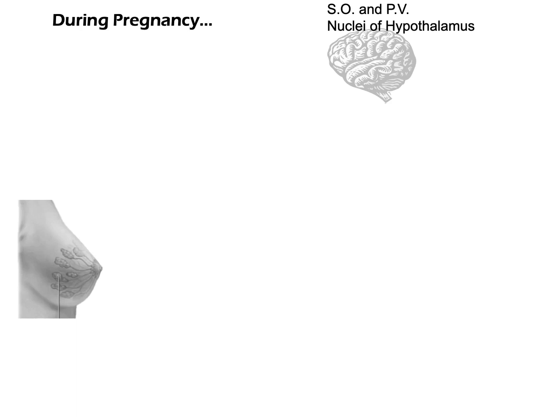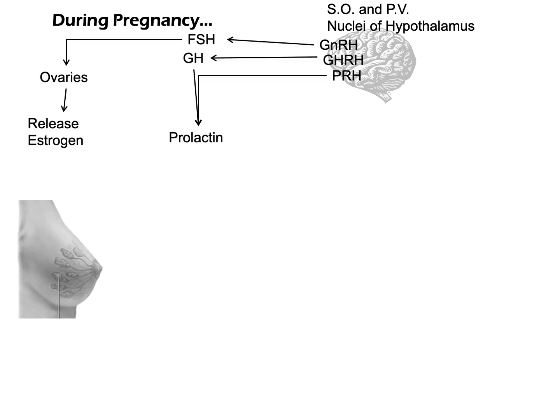So during pregnancy, when this is happening, we're going to start seeing a change of signals from GnRH, GHRH, and PRH. When this happens, we're going to start seeing increasing levels of FSH, which is going to stimulate ovaries to start to release estrogen. We'll start seeing a little bit of growth hormone. However, most of what we're going to start seeing is prolactin. Estrogen and prolactin will go into circulation.